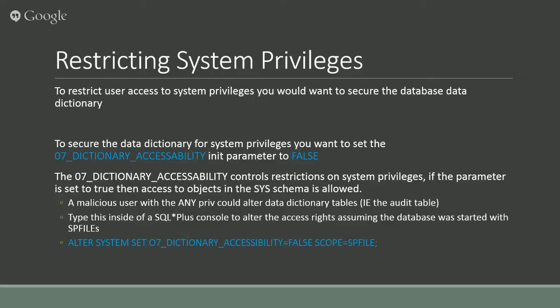So a malicious user with the ANY privilege could alter data dictionaries in the tables, such as the audit table, and delete their traces of what they've been doing.